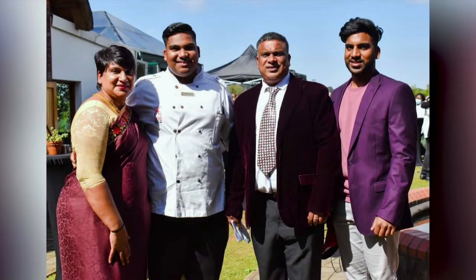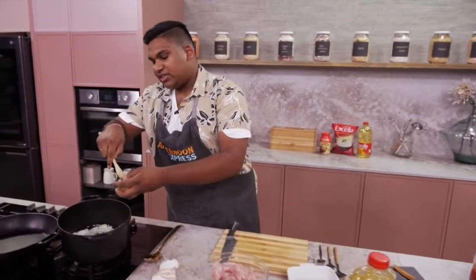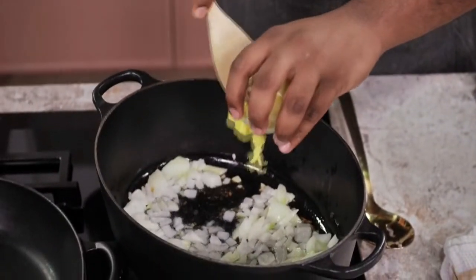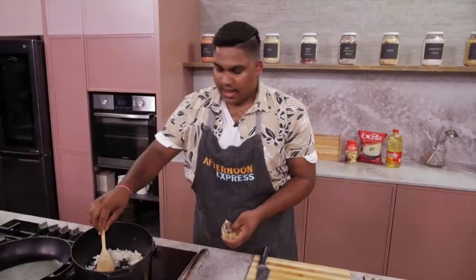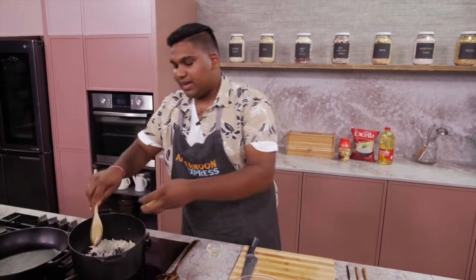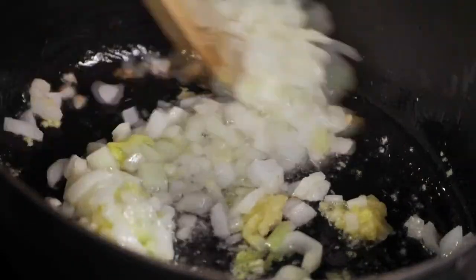We love cooking on the fire at home, and my dad is the best biryani cook. We actually travel even to Durban to cook biryani for his cousins and family in Durban, and I would like to give him an award actually for biryani because no one has beat his biryani so far.